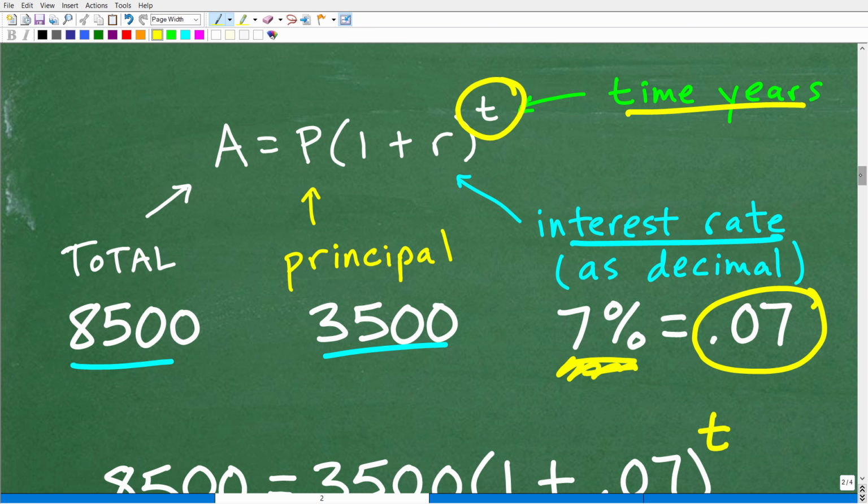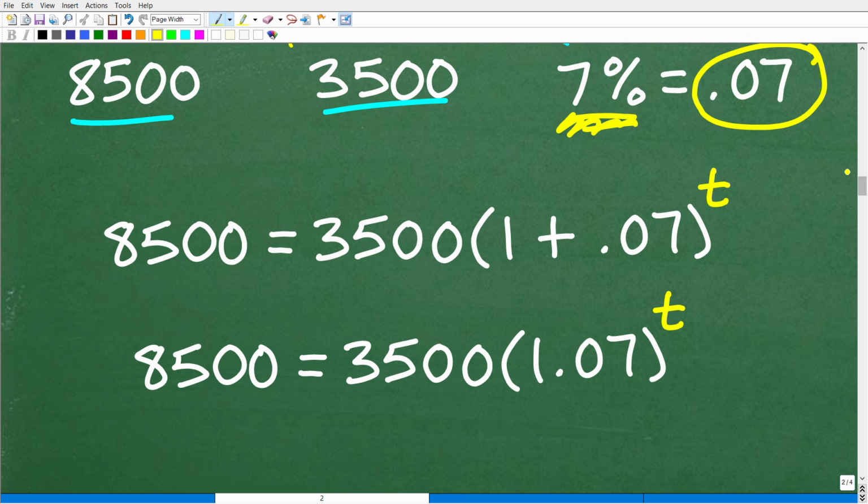Okay, so let's plug in all the information here. We have our amount, 8,500, equal to our principal, 3,500, times 1 plus the interest rate as a decimal, 0.07, and we are solving for the variable t. So now we're down to 8,500 equals 3,500 times 1.07 to the t power. We need to solve for this variable in the exponent. Here we have an exponential equation.